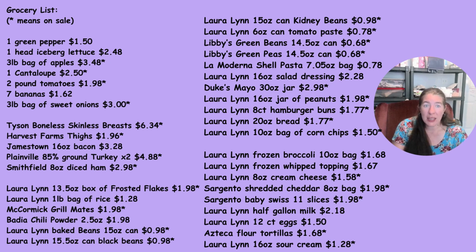Now, the next section is going to be the center of the store, what I kind of call general grocery or pantry. And we're going to get a box of Laura Lynn Frosted Flakes, a Laura Lynn 1 pound bag of rice, 1 container of the McCormick Grill Mates, and a container of Badia chili powder.